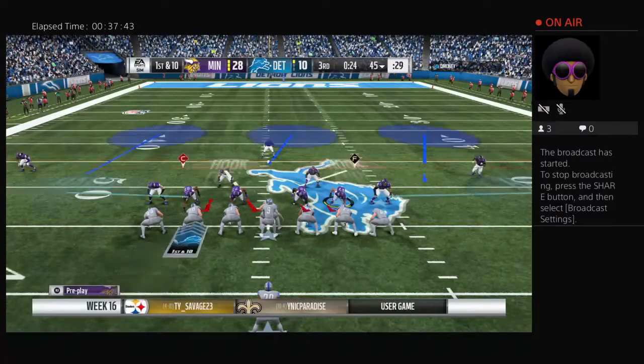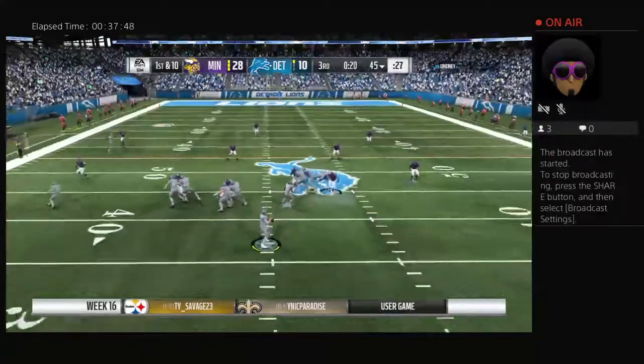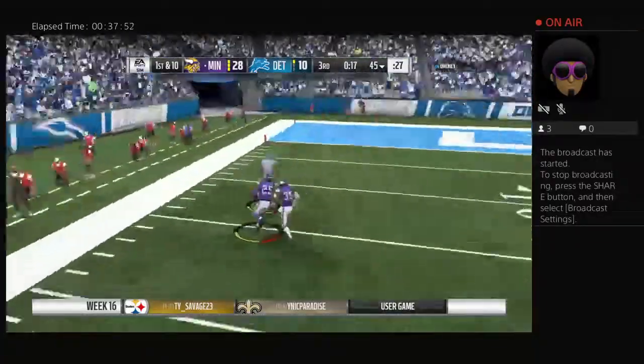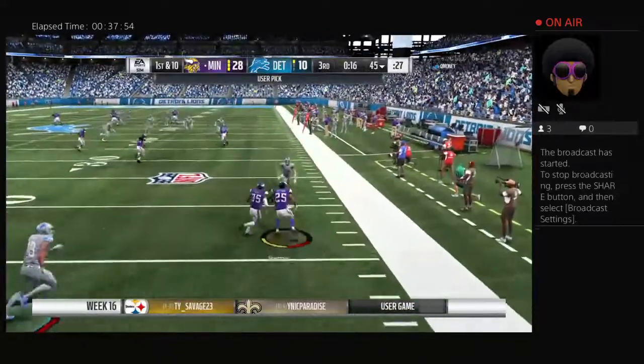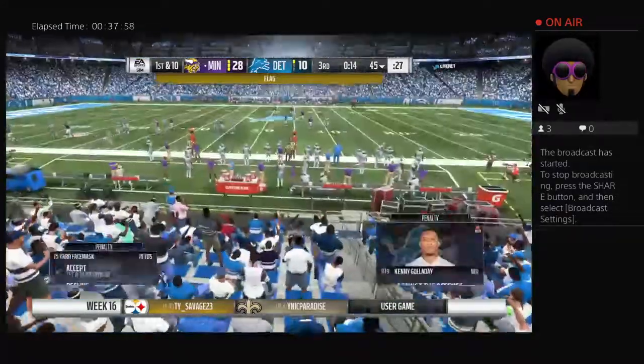You and I talk often about trying to hide receivers in certain situations, but a guy of his size, you can't really hide him. But the tight end drag route, this is intercepted. It's the former Seahawk, Richard Sherman. And he'll be brought down, and that's a face mask.